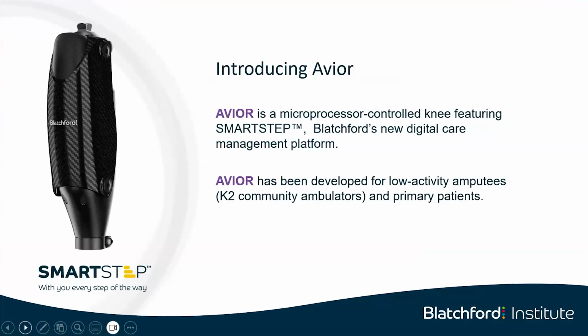So today's webinar is all about introducing the Avior. Avior is the latest microprocessor controlled knee for prosthetics that is featuring our Smart Step. Smart Step was designed for prosthetics, but some of you may already know it through its use in our Tectus, which is a microprocessor controlled CAFO, which we launched a couple of years ago. Smart Step is Blatchford's new digital care management platform, which allows us to request information from the user of the device in real time. We can send them requests for information and do follow-ups on them without the patient having to take time out to come to the centre. We can also review the performance of the device. I'll speak about more of this later on.